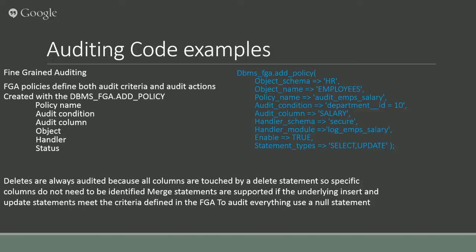So over to the code, you're adding a policy, and you're calling the object schema HR. The object name is employees. So remember the HR.employees? That is the same thing here. And you're creating a policy name called audit employee salary. So your audit condition is where department ID is equal to 10. You want to check the salary column. You want to handle the schema, which is secure. The handler module, which is log employee salary.